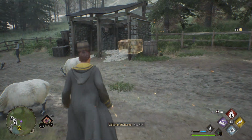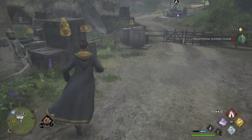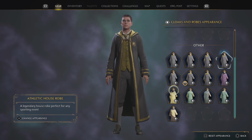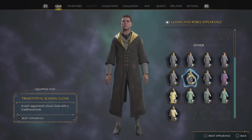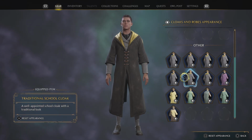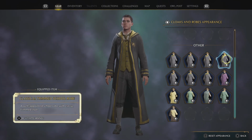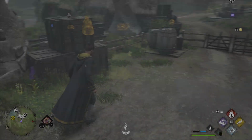Revelio. Traditional school. I think I already have a traditional school cloak. Oh. Oh, it's traditional, but it's slightly different. Actually, that's kind of nice. It builds into something like this. That's actually kind of cool. Anyway.